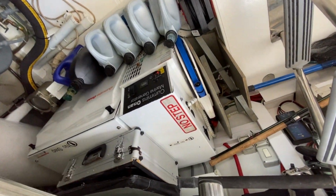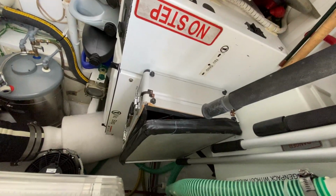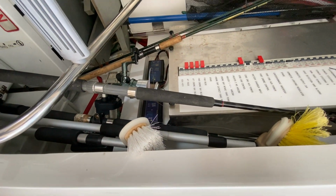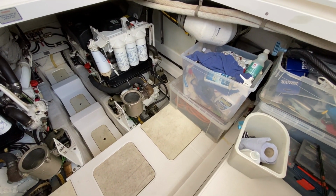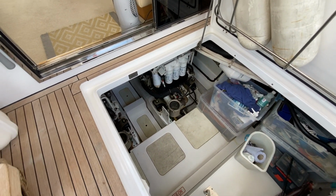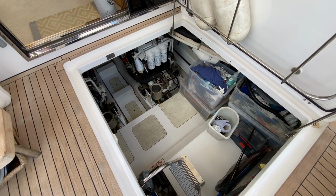Just going a bit upside down here, but there's a generator in the back here. And then you have all the systems of the boat in the back. Sorry to make you dizzy, but it just gives you a good idea. You can see again, for the age, this boat has been very well maintained, and the current owner is quite meticulous in making sure that she's looked after well.